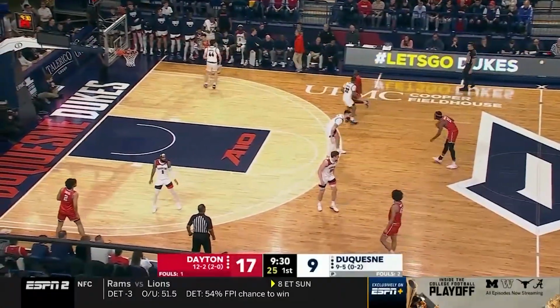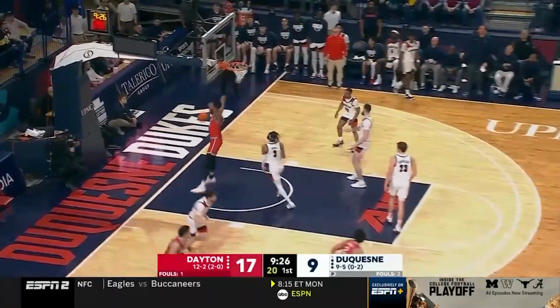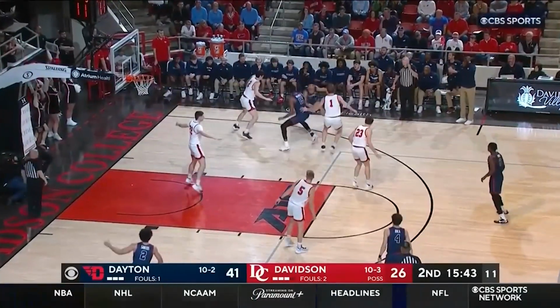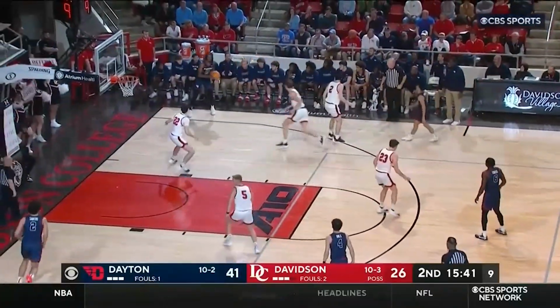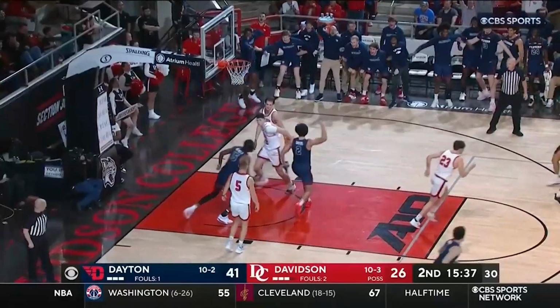Holmes! Here we go! But you want to attack Holmes inside. When you can beat this team, you can pound him, maybe make him get in foul trouble. Uh-oh! Bennett in front of his bench. Switching. Holmes. Pick and pop action. Off the up fake, Bailey had to play soft, and he charged.